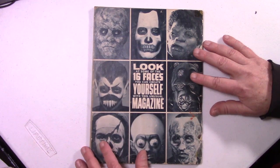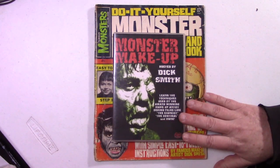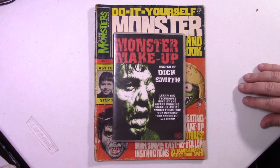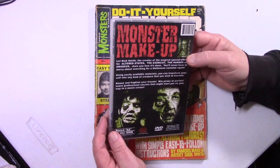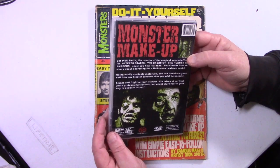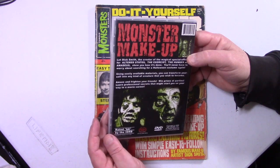Here are many of the makeups that were shown in this book. Dick Smith also eventually did a fantastic DVD, Monster Makeup, hosted by Dick Smith. Learn the techniques used by the award-winning makeup artist behind films like The Exorcist, The Sentinel, and more. Of course, Taxi Driver. Using easily available materials, you can transform yourself into any kind of creature that you wish to become. Amaze and frighten your friends. Win prizes at parties. Learn professional secrets that might start you on your way to a movie career.